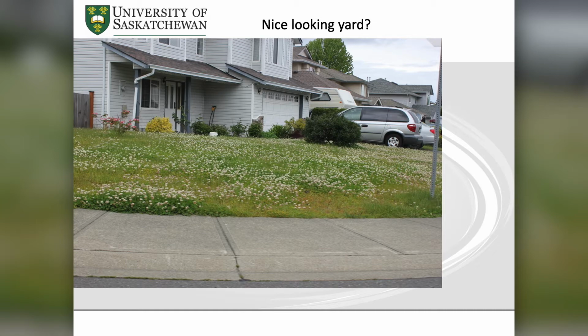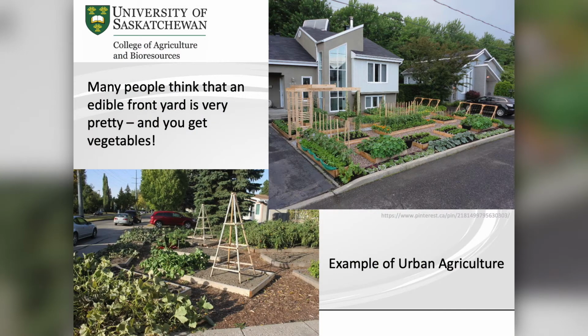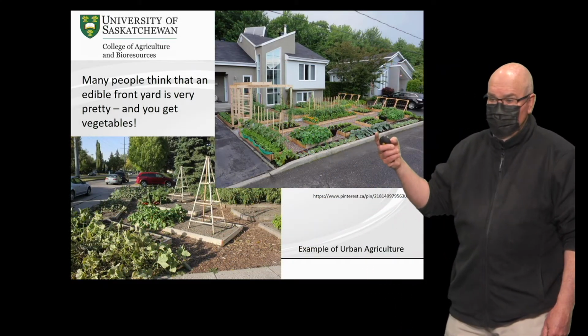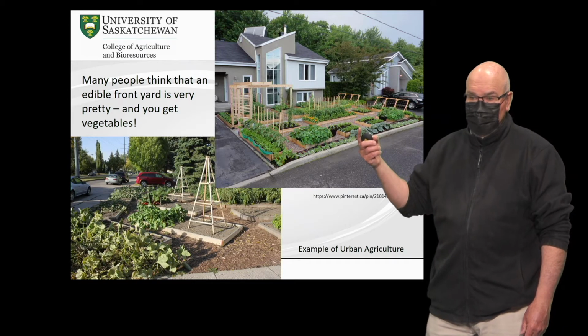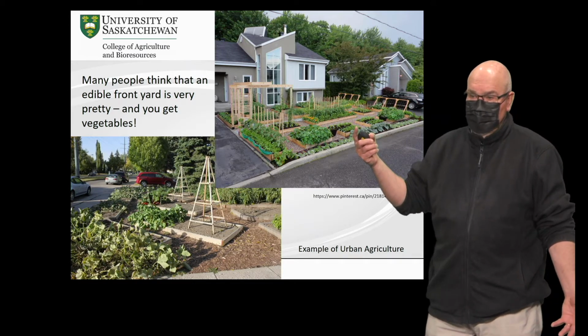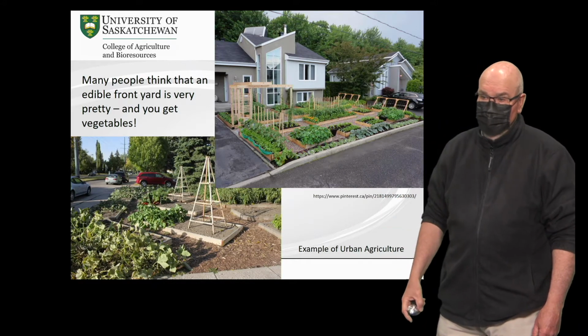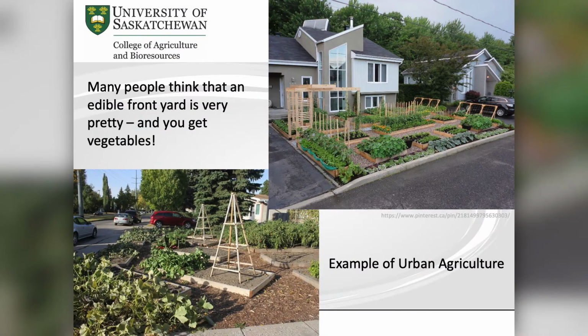But instead of having a lawn like that, what about a yard like this? Here's a yard in Saskatoon where they've already done a lot of the harvesting. But how about that one? Is that a nice looking yard? I think it looks great. 90% of the plants in this yard are edible. That's a vegetable garden. It's front yard landscaping. It's front yard urban agriculture.